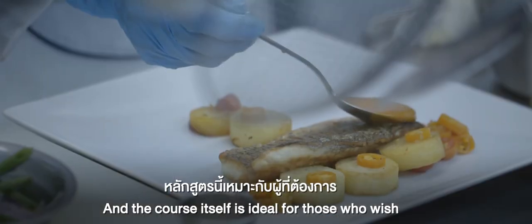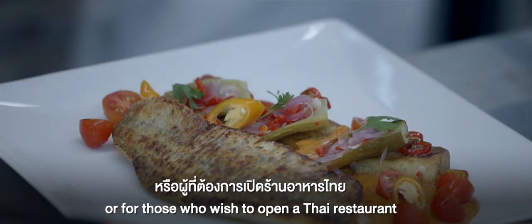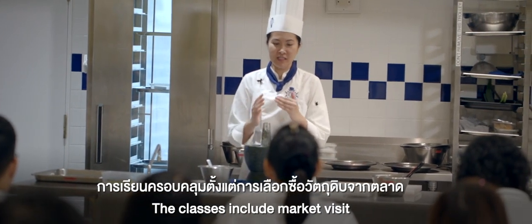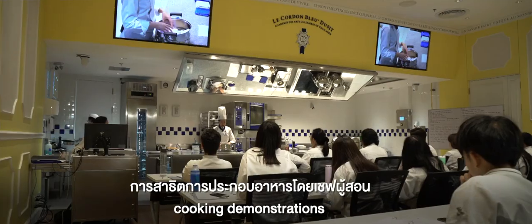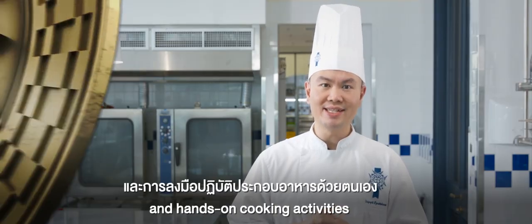The course itself is ideal for those who wish to become a Thai cuisine chef or who wish to open a Thai restaurant. Classes include a market visit, demonstrations, cooking classes, tasting sessions, and hands-on cooking activities.